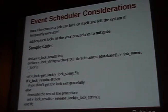So what I ended up having to do is add explicit locks in the procedures to make sure that if I'm already running, don't run again. To give you an example of what that looks like, you declare a lock string, which is just a name, a label. Then you do a get lock, and you put the amount of seconds you're willing to wait. If you get the lock, it'll say so; if you don't get the lock, it'll come back with a 0. Then you exit gracefully. If you did get the lock, you execute the rest of the procedure, then you release the lock. That way, if the job comes back and wants to run again and it's stuck on something, it won't make the problem worse. It'll just die out. You just wait for the timeout and get out of the way. And that saved my bacon a few times.